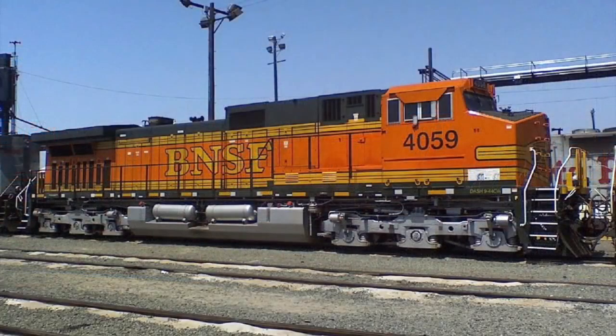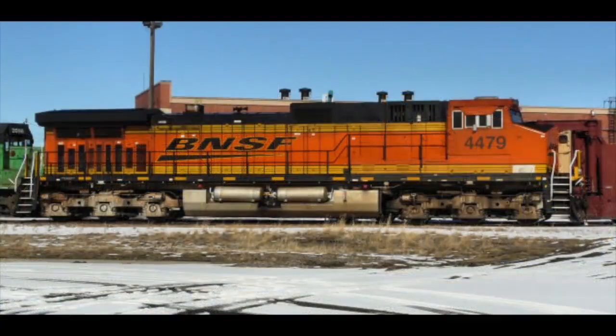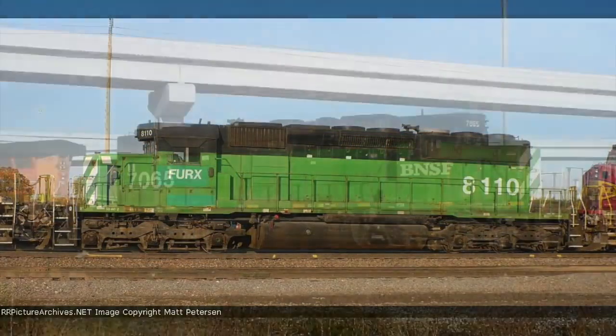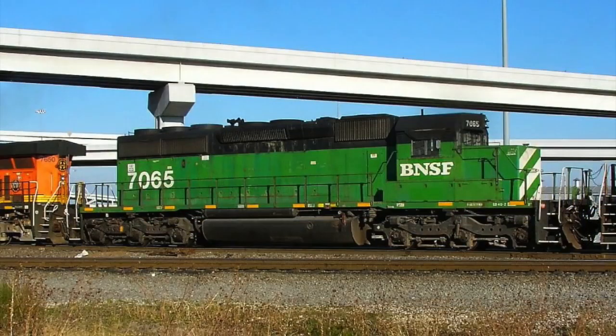However, the biggest shock came when 4059 and 4479 were spotted on the line again, repaired. 4059 looked almost new and had retained its H2 scheme. 4479 was repainted into H3. The SD40-2 survived as well. 8110 was repaired and continued its career as a lease unit, while 7065 was also repaired and continued its career on BNSF.